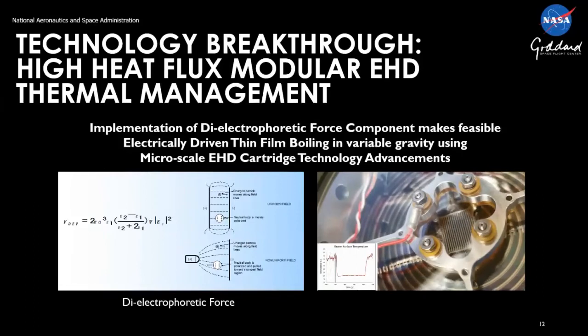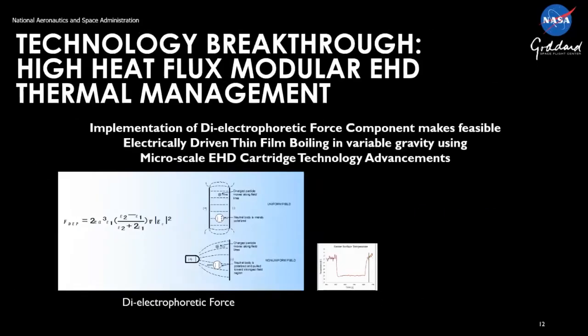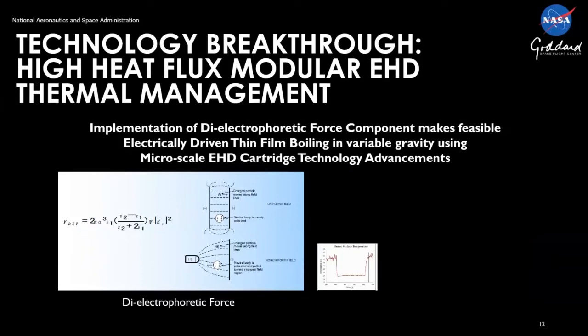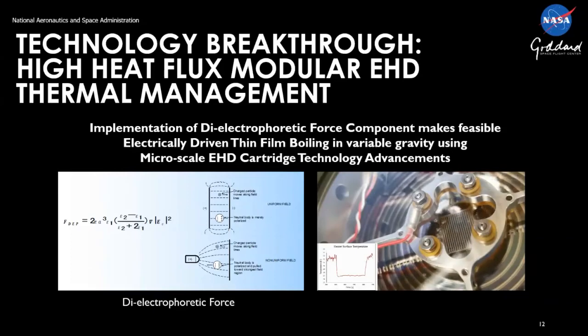So that actually allows us to enhance the heat transfer, but it also in microgravity makes thin film boiling feasible, because the vapor bubbles will not depart the surface on their own without an external force in the absence of gravity. What you see on the graph is a drop in temperature, which represents when you see the bubbles develop, we turn the EHD pump or the DEP pump on, and that represents a greater heat transfer rate or a greater heat transfer coefficient. So the drop in temperature means we're still moving the same amount of heat for a lower temperature difference.